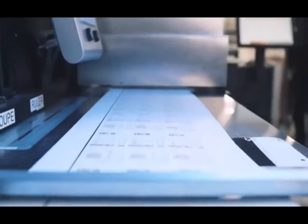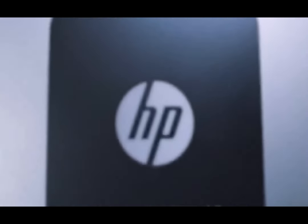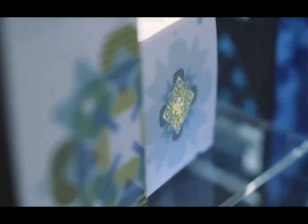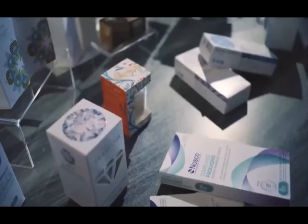We believe the future is really fabulous with the growth of the HP Indigo technology. We've been able to now service over 250 customers every single month using digital printing. We're over 2 billion labels, cartons, and flexible packaging products that we produced on the HP Indigo platform. By implementing all three platforms at NOSCO of digital labels, digital cartons, and digital flex pack, all powered by HP Indigo, we've really been able to grow significantly.